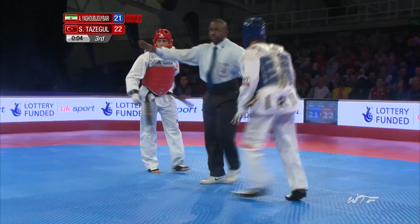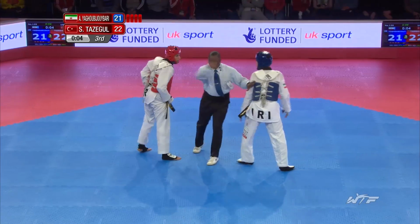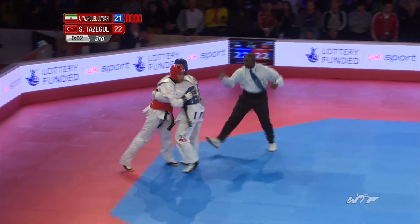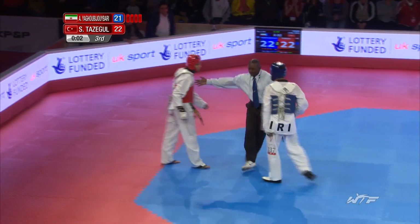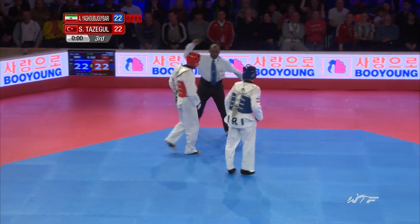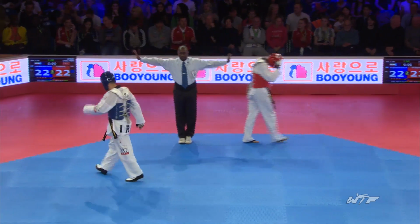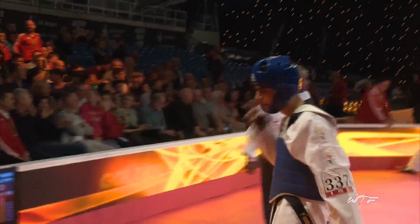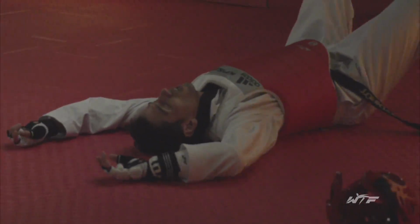Well, people are on their feet all around here. 4 seconds left here. TAZEGUL in control with just a point. Coming in close. That was a great punch. Well, we've got 2 seconds left. Scoring system says 22 apiece. Oh, well. Fantastic start to the night. Yeah, that was an absolute brilliant end to that last round there.